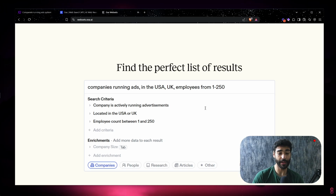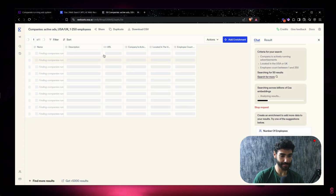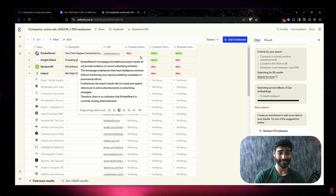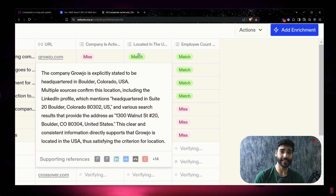And X.AI is going to go ahead and basically look through this data and the entire internet, right? So there you go, finding companies running ads. So the cool part about X.AI is not only do they give you the exact companies you're looking for, or profiles or people, etc., they also give you reasoning. What I mean by reasoning is that they scour the internet and use AI to structure that data, and they give you reasoning why this company might be your perfect ideal customer.